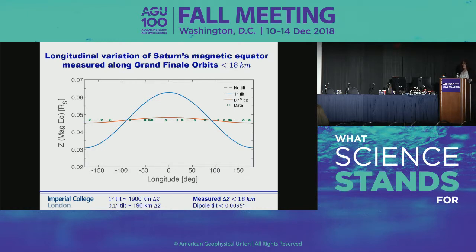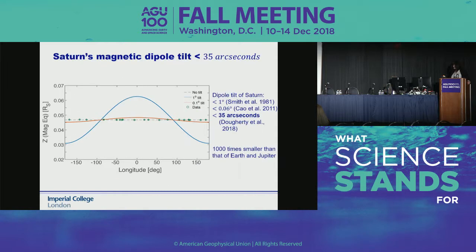And so we thought, hey, maybe we shouldn't be using angles to describe the dipole tilt. Let's convert it into arcseconds. And so at Saturn, what we have shown with the Cassini grand finale data is the dipole tilt is less than 35 arcseconds. And you can see the list on the right there is actually showing you how our knowledge of the upper bound of the dipole tilt at Saturn has evolved as we've got closer and closer to the planet. And this value is 1,000 times smaller than we've seen at both the Earth and at Jupiter.